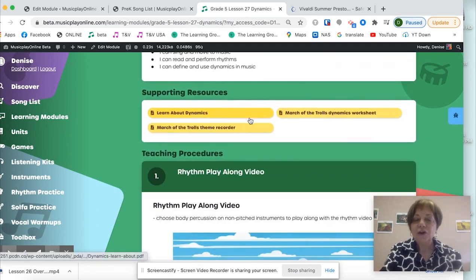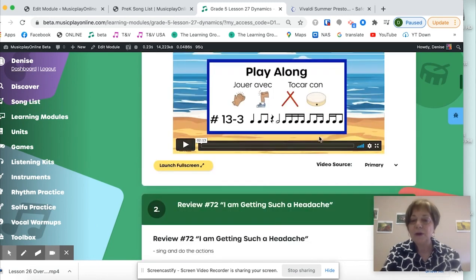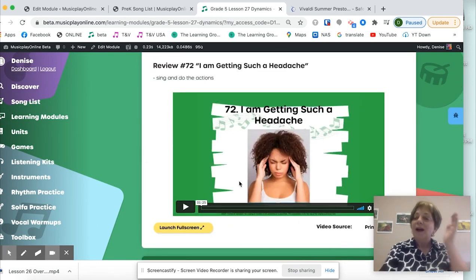So we start with a rhythm play along. And again, these are rhythms that I would hope my grade fives are being able to play. Review. I am getting such a headache. 1, 2, 3, 4, 5, 6, switch.